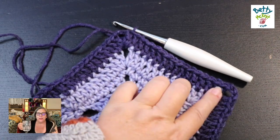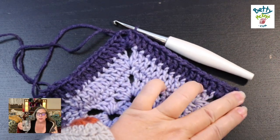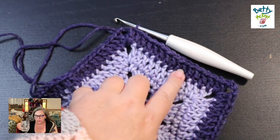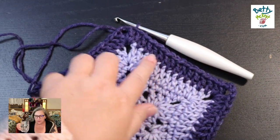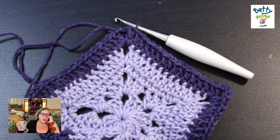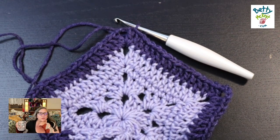Oh, let me see. I should count. This is row six. It should have 16: 1, 2, 3, 4, 5, 6, 7, 8, 9, 10, 11, 12, 13, 14, 15, 16. Yay! It's always a little scary to count on a live, because what if it's wrong?